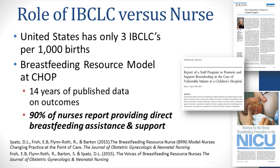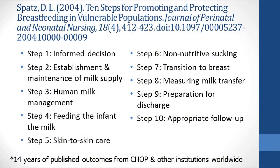We have developed one such model at CHOP called the Breastfeeding Resource Model that has over 14 years of published data on our positive outcomes of nurses providing lactation support. My 10-step model for human milk and breastfeeding in vulnerable populations has 14 years of research outcomes and clinical practice outcomes. When you focus your attention on this 10-step model, you must focus directly on the first 5 steps to ensure outcomes of human milk and breastfeeding at discharge.